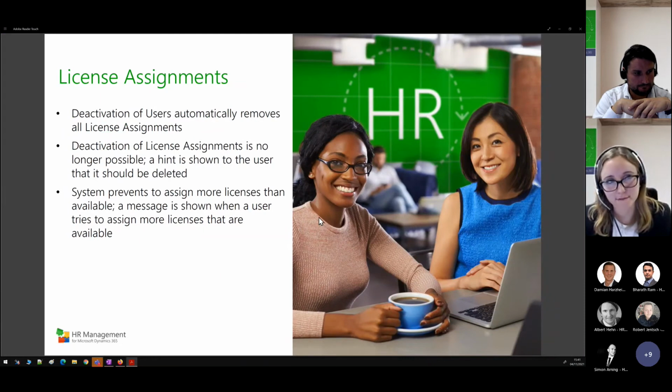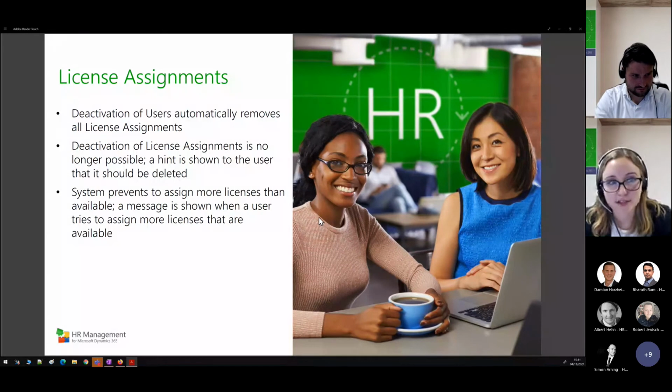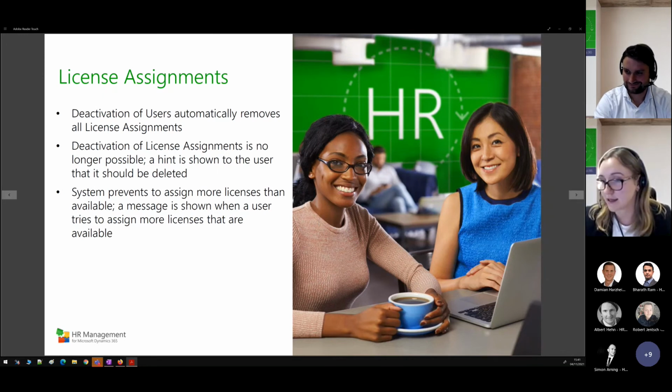Next improvement, we have it on the license assignments. When the user is deactivated, automatically the license assignment of the user is removed, which is great, saves time. Also, the deactivation of license assignments is not possible anymore. Now we have a new error message, which makes it clearer, more user-friendly to the user, that they need to actually delete the license assignment and not just deactivate it.